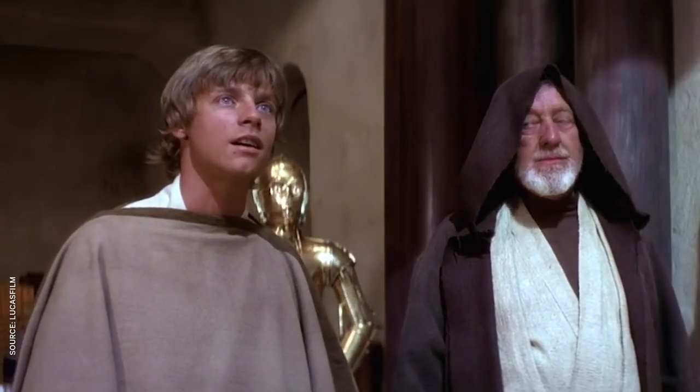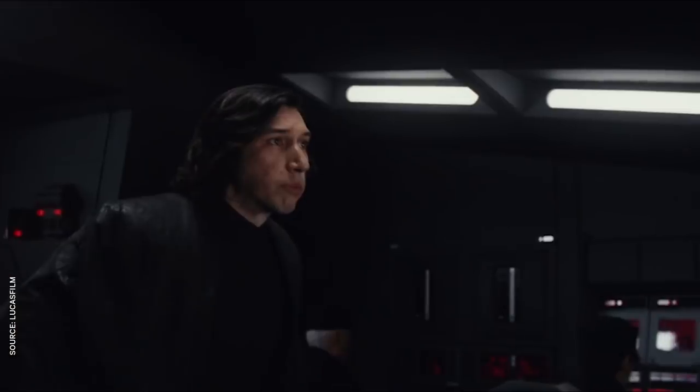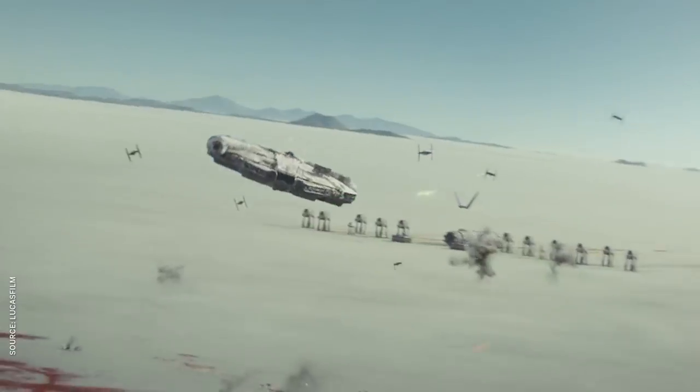What a piece of junk. This bucket of bolts is never gonna get past that blockade. Blow that piece of junk out of the sky!